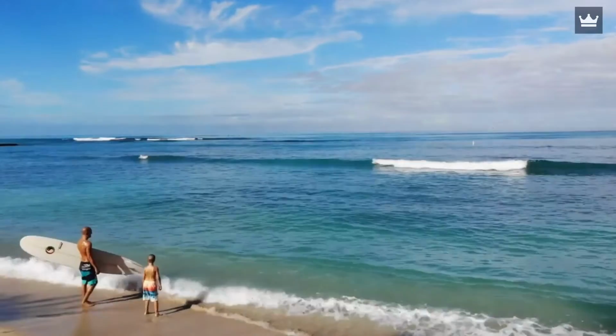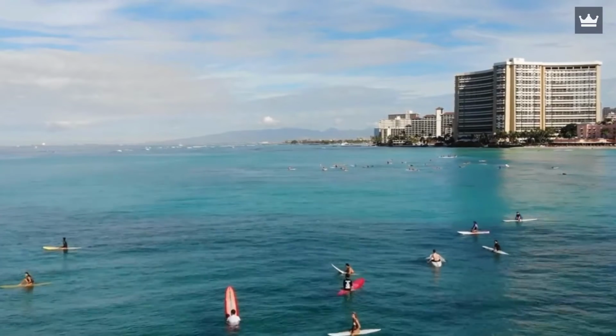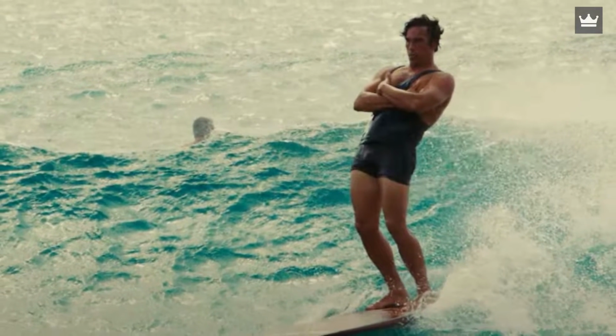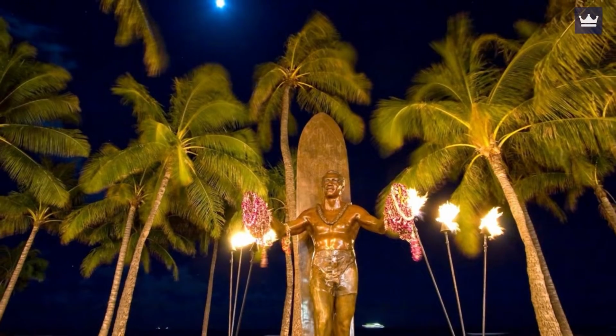In case you're a surfing enthusiast, Waikiki Beach offers so much surf culture, where the father of contemporary surfing, Duke Kahanamoku, resided. In addition, he won 3 gold medals, and you'll even find a statue of him along the beach as an honor. Number 9.